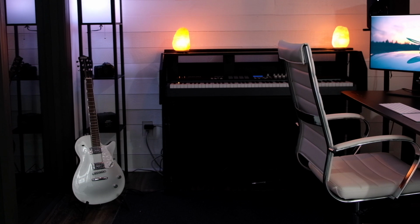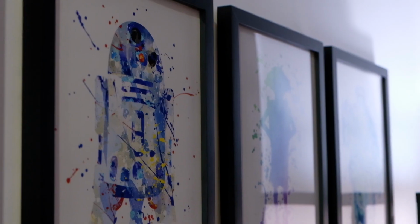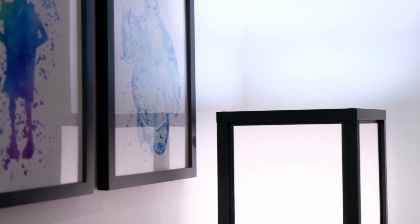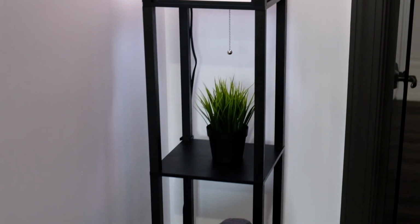I think the whole thing cost me about 150 bucks, and I made it in about a week. Just threw on some wood stain to match the black finish, and that's pretty much that stain over there. And then on either side of me, there's actually this little light shelf tower thing. These are really cool. They're like 50 bucks, and I actually have a smart bulb in each of them so I can control them from my phone, which is super useful.